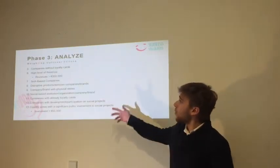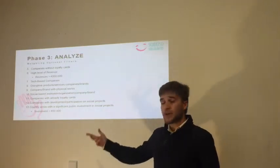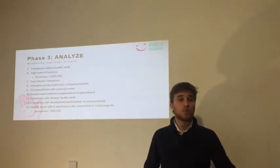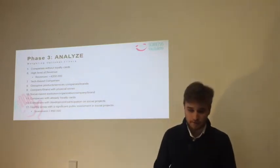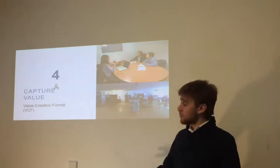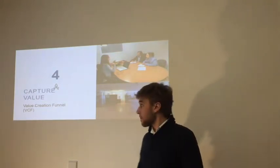Then we have our optional features that are good to have. The rest of the filters are the good-to-haves that are going to decide what is going to be the solution from our project. Then we reach our fourth stage, the capture value stage, when we apply the value creation funnel.